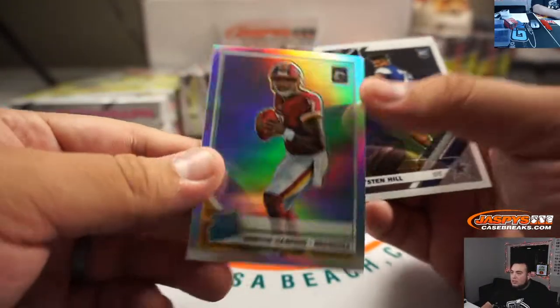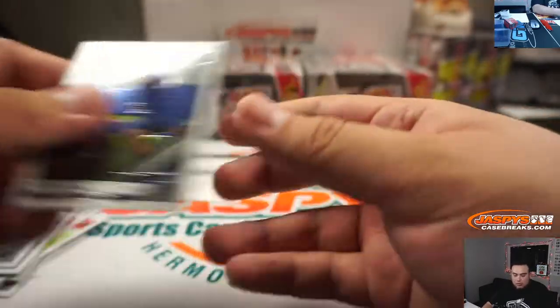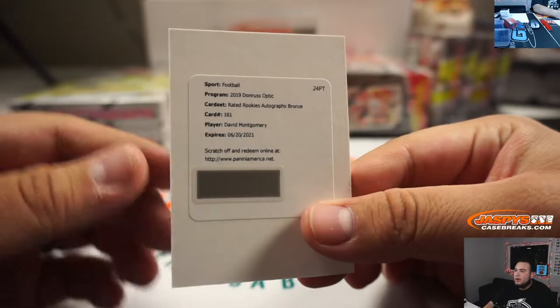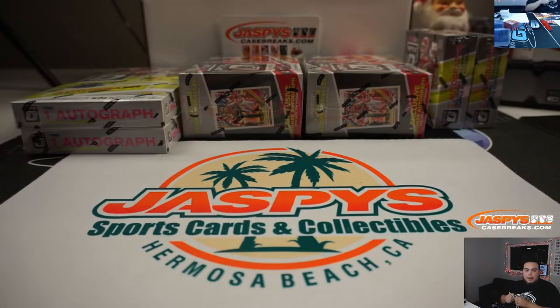And Dwayne Haskins, silver, nice. Washington Redskins, Mark. All right, then we got David Montgomery, rated rookie, autographs, bronze. There you go, Chicago Bears. The Bears, Ryan Redmond.